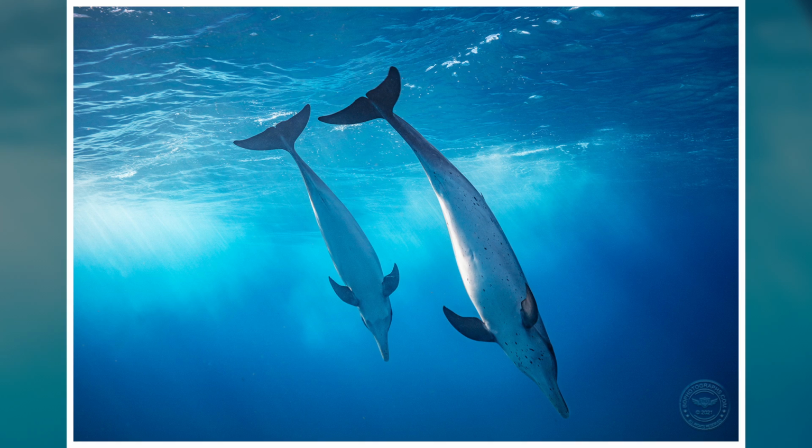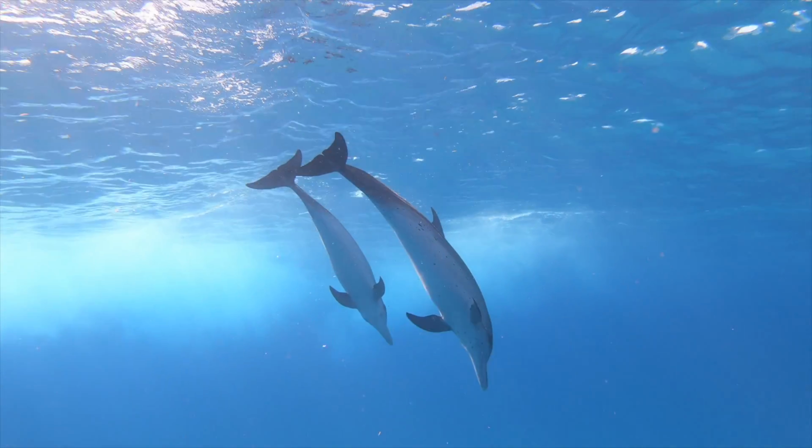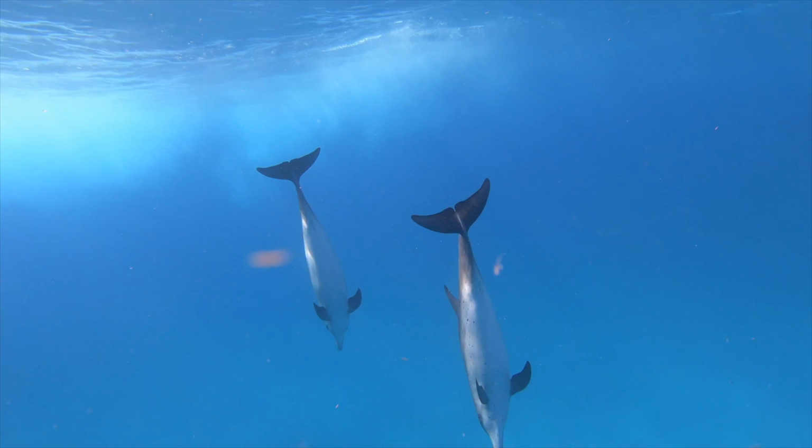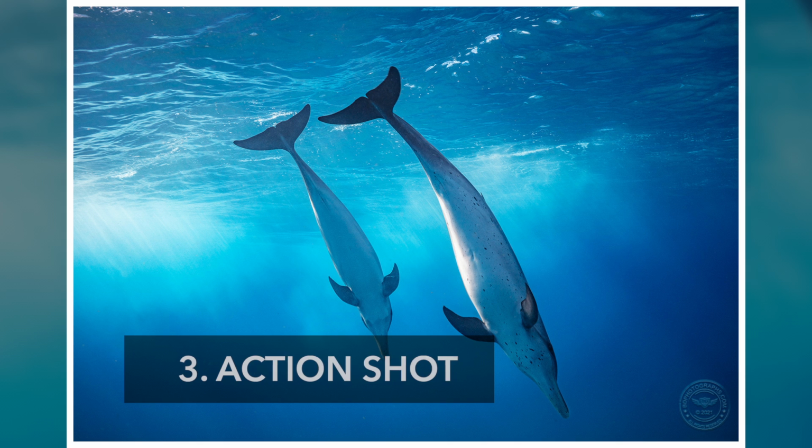Got it. Here we're using the dolphin's attitude or positioning to imply movement. It's apparent from their symmetry and angle that they're in a synchronous dive. I'm pretty happy with the way this image turned out.